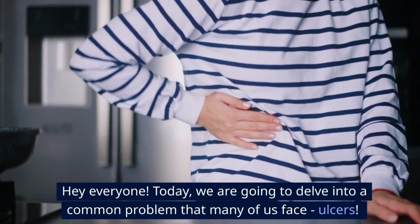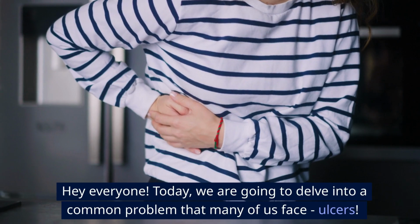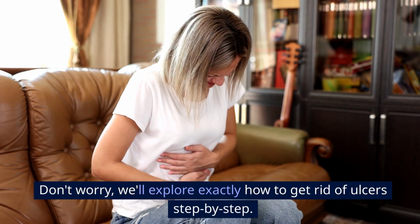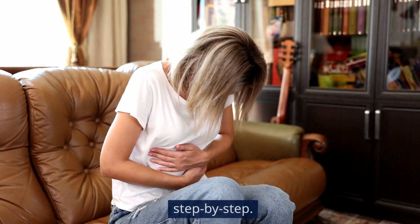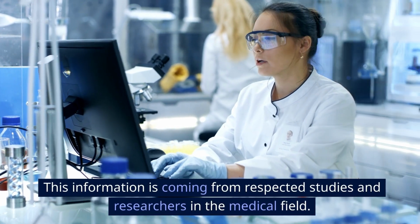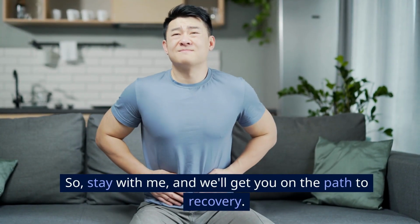Hey everyone! Today, we are going to delve into a common problem that many of us face. Ulcers. Don't worry, we'll explore exactly how to get rid of ulcers step by step. This information is coming from respected studies and researchers in the medical field. So, stay with me, and we'll get you on the path to recovery.